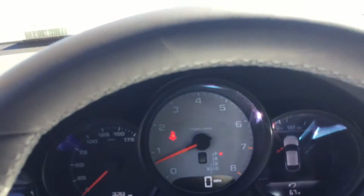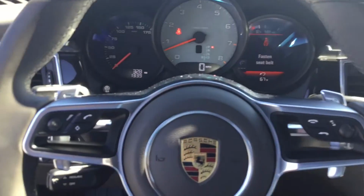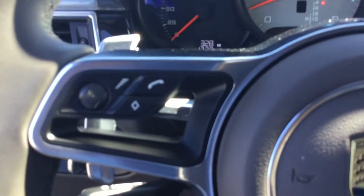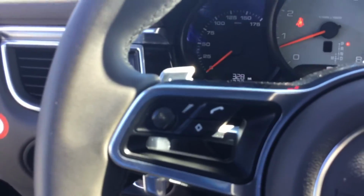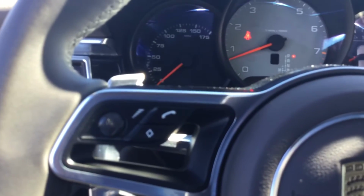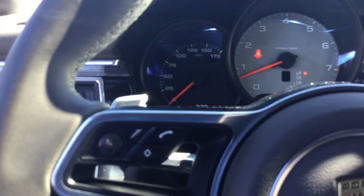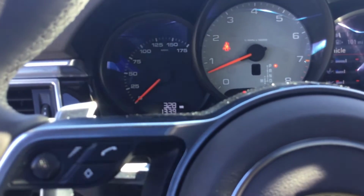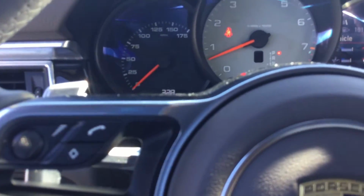The Macan is the first vehicle in the Porsche lineup to actually get the steering wheel from the 918. So you have a multi-function steering wheel here. On the left side you have your volume controls, you have the ability to answer the phone, and then you have this diamond shaped button which you can program for a number of things. As a default, someone might have changed it on this one, but as a default, it'll be your source selection button. So when you press it, it'll switch between radio to an iPod, let's say if you had it connected.